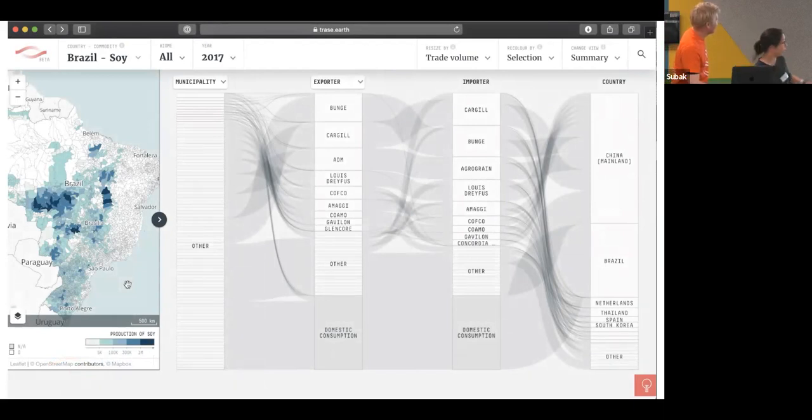Sorry, so I'll explain. On the left-hand side of the map, you can see these are all the soy producing municipalities in Brazil. There's more than 2,000 of them. And Trace maps the flow of commodities. I can do it without the video. And I can show you afterwards if anyone's interested. So we map the flow of commodities from these municipalities by the soy crushing facilities, through the exporting companies, the importing companies, to the countries of destination. You can see on the right-hand side, such as China.